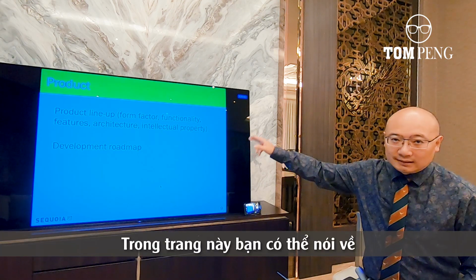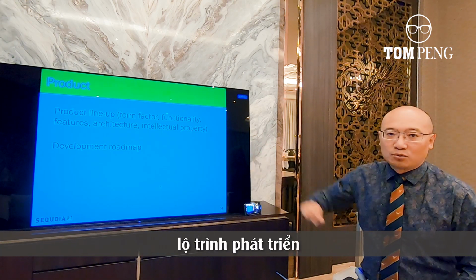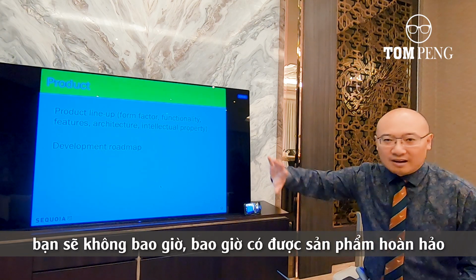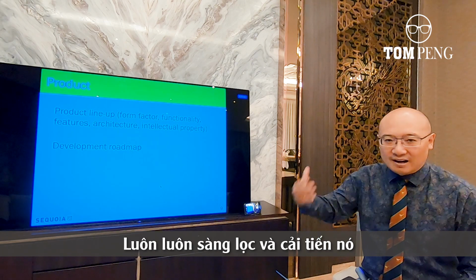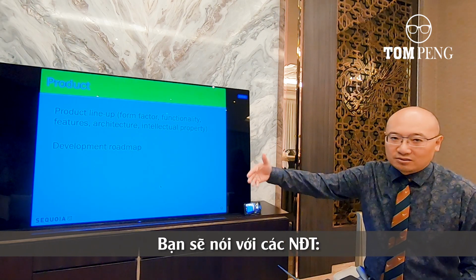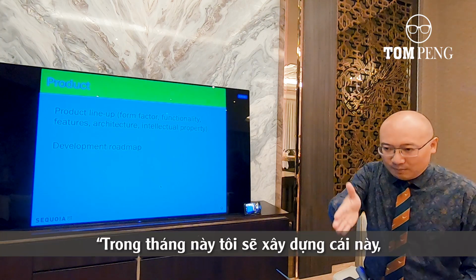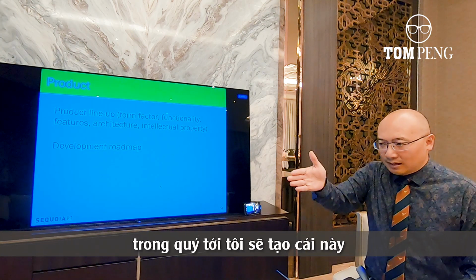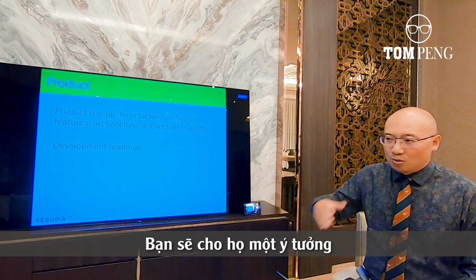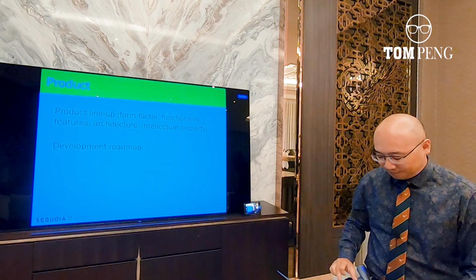And in this slide, you can also talk about the development roadmap because you never have a perfect product. You'll never, ever, ever have a perfect product. You're always refining it, improving it, adding more things to it, right? So you want to tell your investors, like, this month, I'm going to build this. In the next quarter, I'm going to build this. In the next year, I'm going to build that. So you're going to give them an idea where you're taking the product.